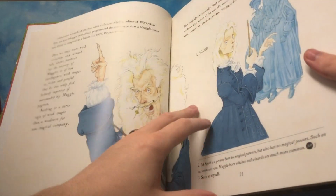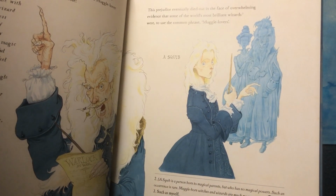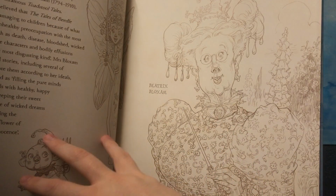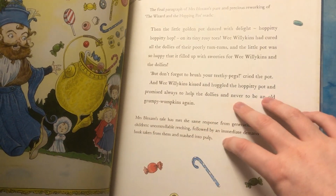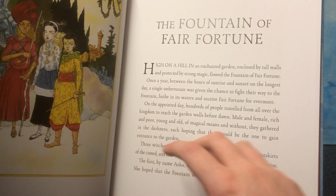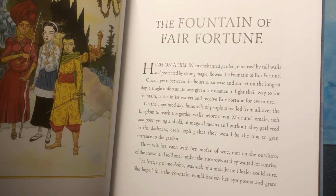Let's have a look here. A squib like Filch. I'm going to try and focus it a little bit, and I'm going to try and be careful here. Beatrix Bloxam. And the art here is just insane. This is still the first story, by the way. It's very in-depth, and now we have this second one, The Fountain of Fair Fortune. An enchanted garden enclosed by tall walls.